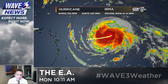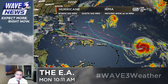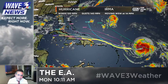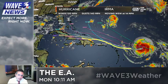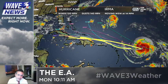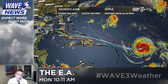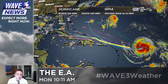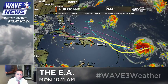Now let me show you what some of the model plots are with Irma, and notice that they're starting to cluster. Some of the more reliable ones anyway, starting to cluster more with that west-southwest jog, then northwest, and then back due west. Now, a couple of them still try to take it up to the north. That may be climatology doing that, because that's more of a typical track you would see.